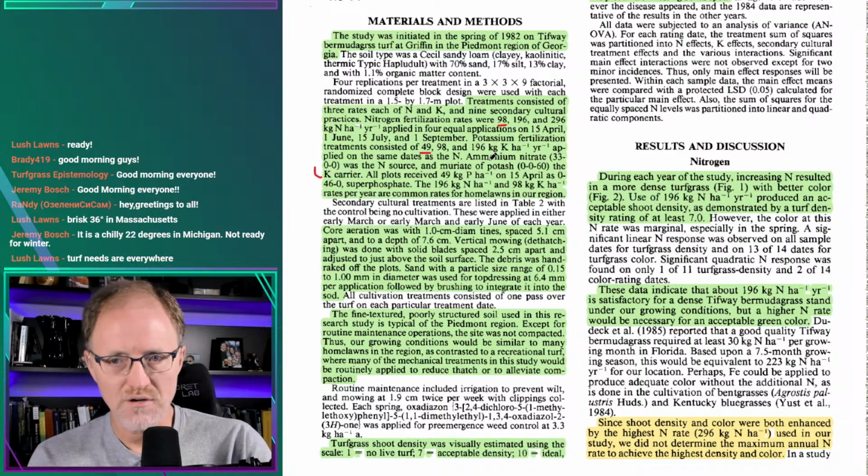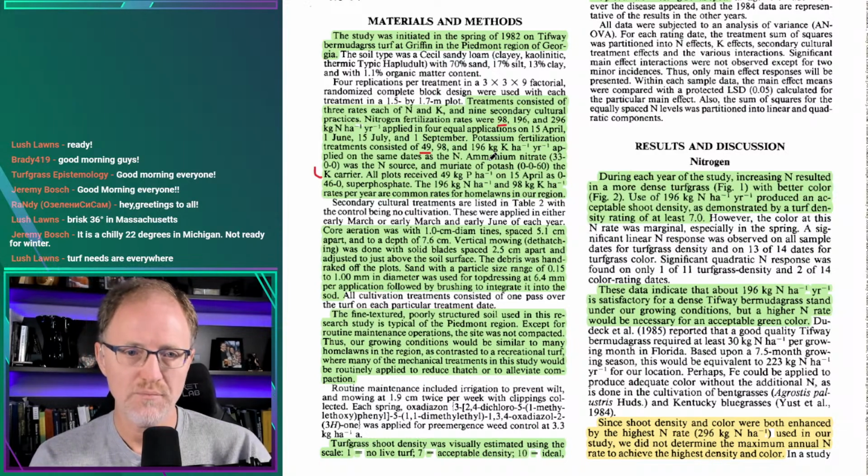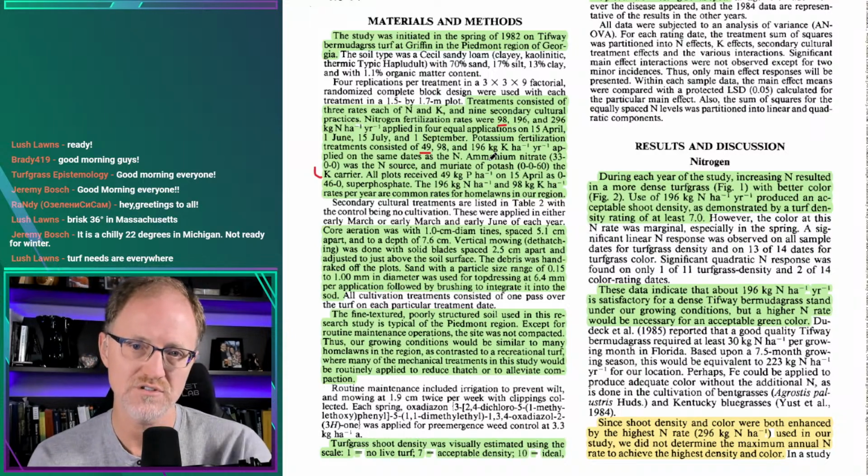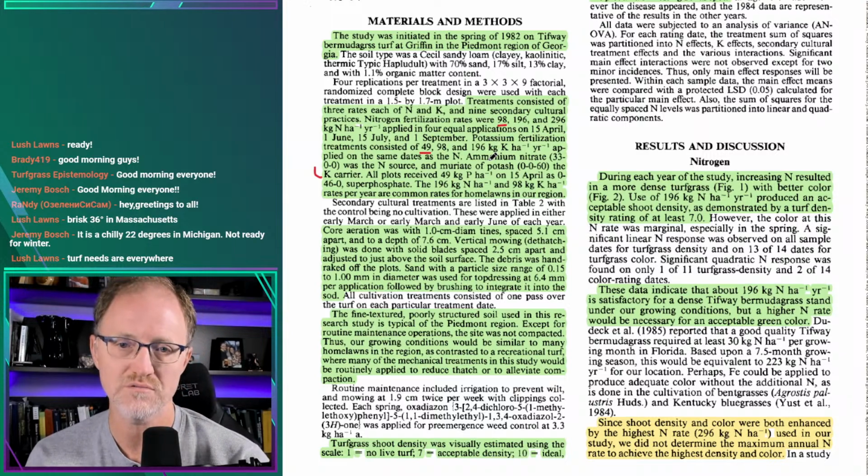Here's another small example, but yet very important to understand why I don't recommend doing your own research. Okay, if he had used potassium sulfate rather than potassium chloride, and he saw a response to it, we would not have known whether or not the response was from the potassium or the sulfate. Now, this was in the 80s, so there's a good chance it would have been from the potassium because the sulfate in the soil was so high back then.